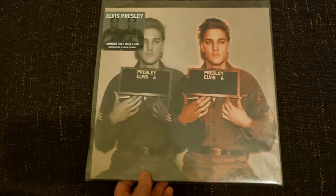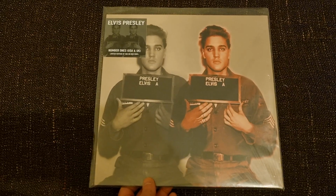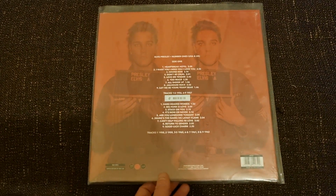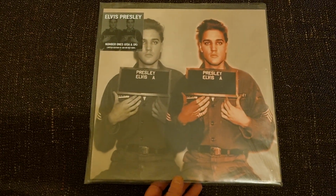The next, again, is a recent addition to my collection, Elvis Presley number ones in the USA and UK. Great front cover mirrored image there. And on the back, and this comes on beautiful red vinyl.